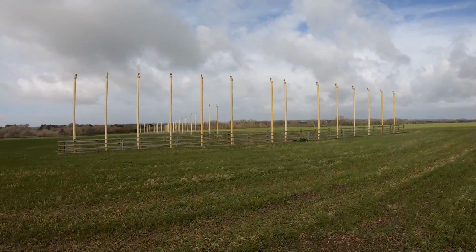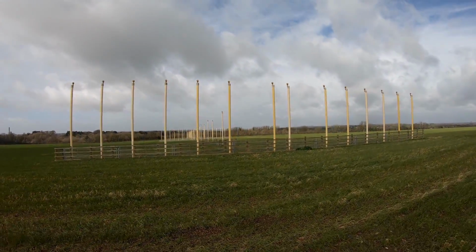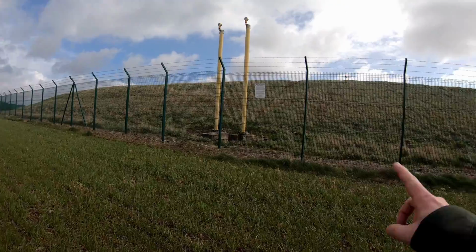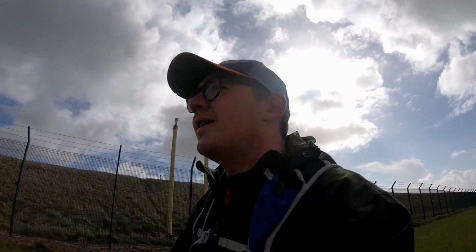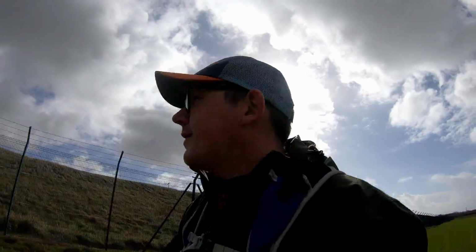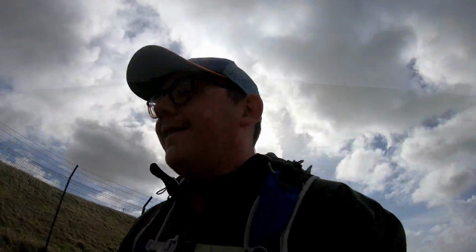So you've got the runway lights there, which help guide the planes onto the runway, which is just up here. Quite cool, isn't it? The wind is really howling there, so it sounds like a plane.